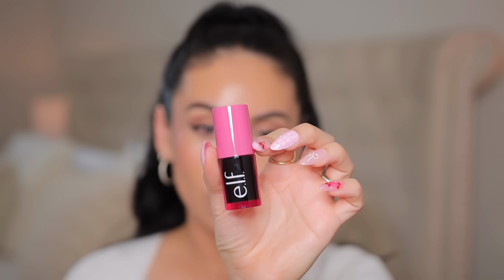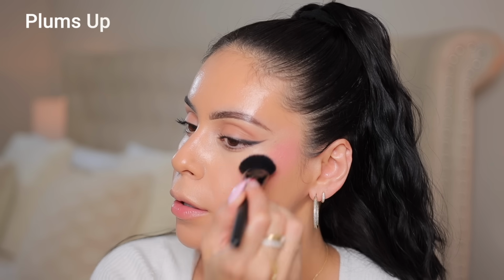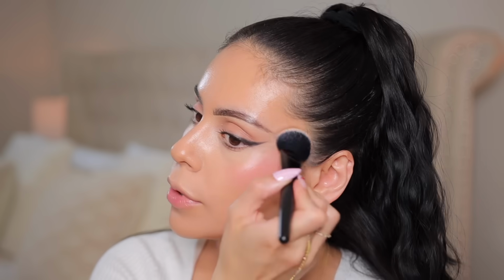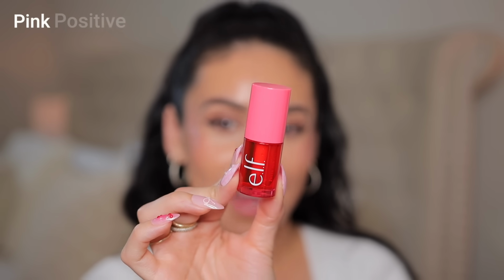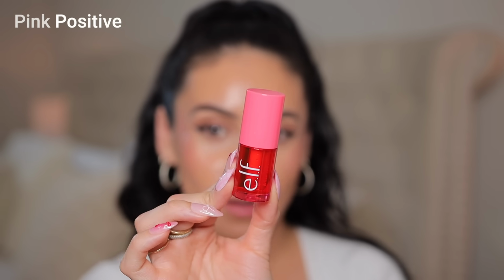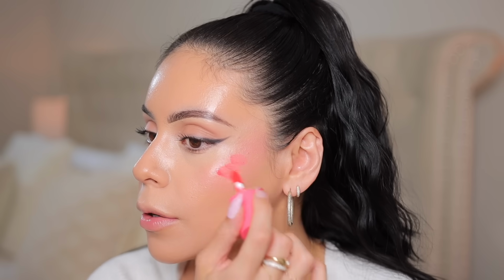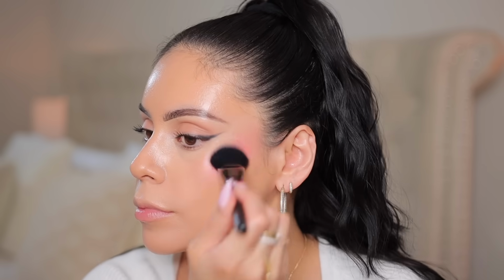On the other side, we're going to do the color Plums Up. Okay, I actually like that color. That's a really pretty berry. Let's add in some of Pink Positive as well. Oops. I just got that on my nose. That's what I get for smelling everything. Ooh, this is bright. I'm just gonna layer it on top of that. Why not?